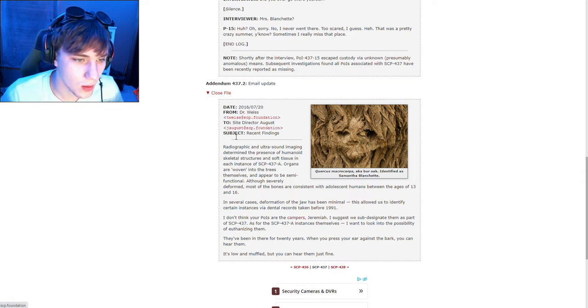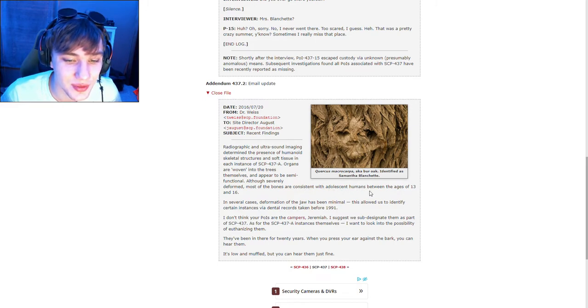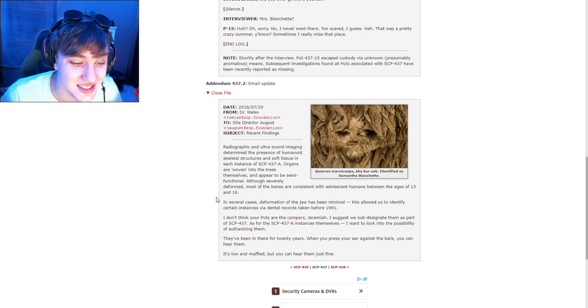I'm sorry, guys. Radiographic and ultrasound imaging determined the presence of humanoid skeletal structures and soft tissue in each instance of SCP-437-A. Organs are woven into the trees themselves and appear to be semi-functional. Although severely deformed, most of the bones are consistent with adolescent teens between the ages of 13 and 16. In several cases, deformation of the jaw has been minimal, and this allowed us to identify certain instances via dental records taken before 1991.